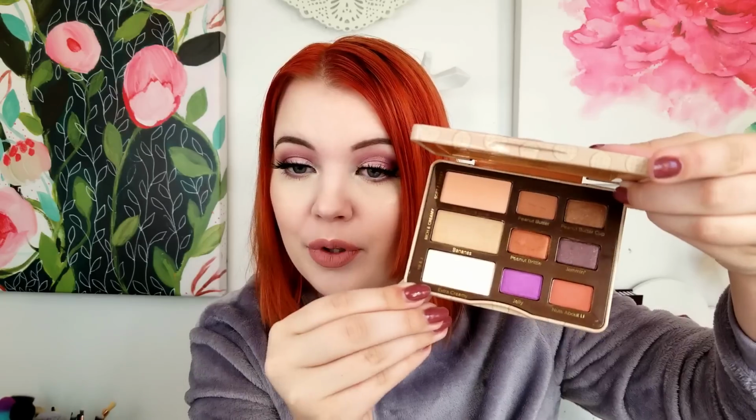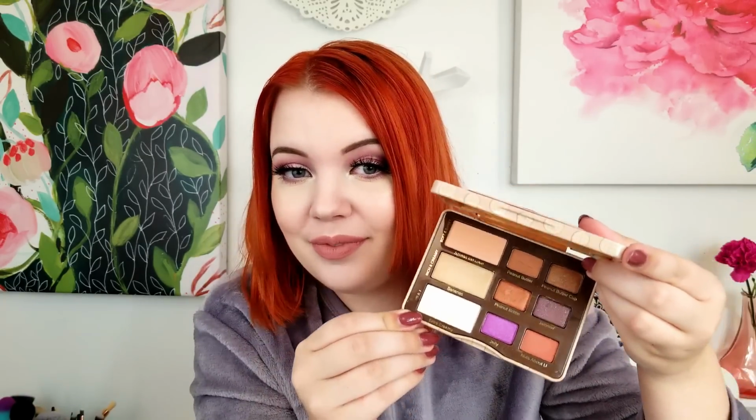Next up is the Too Faced Peanut Butter and Jelly palette. I almost decluttered this in my last makeup declutter because I don't reach for it whatsoever. And I also don't like that it's kind of weak magnets right here on this little metal container. But it's just super cute and I love the quality of it. I think it's super adorable and it smells great. But I just don't reach for it.